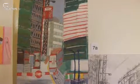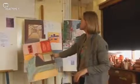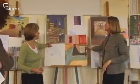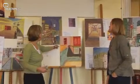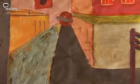Artwork from previous years, representing each of the levels, is available to refer to. But assessing unfinished work can raise problems. At the moment, it's not as good as that. It's not finished though, is it? No. No. But that was a 6A. I think this is a lower 6.